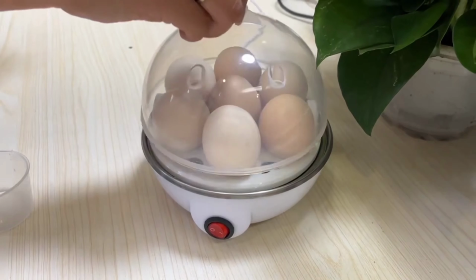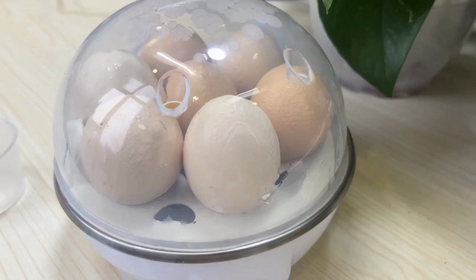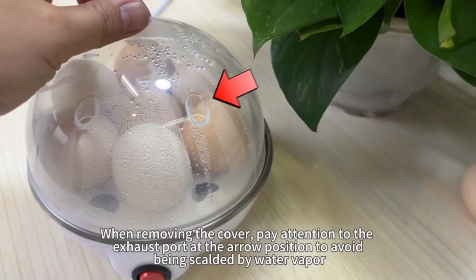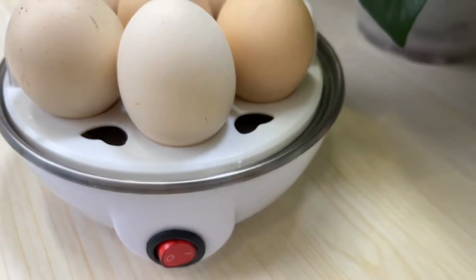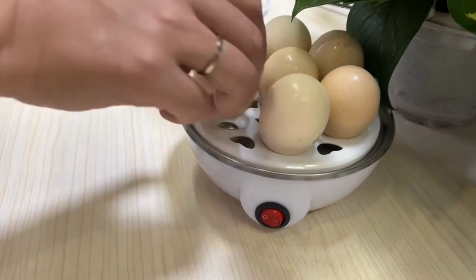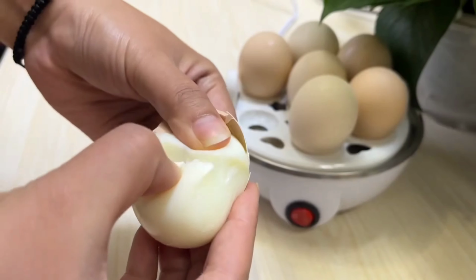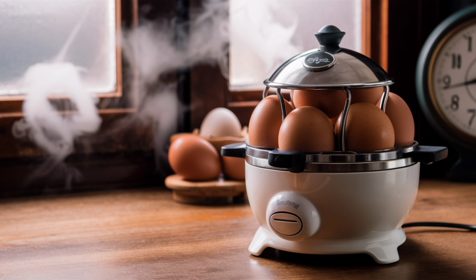Simply add water and eggs, and let the machine do the rest with its convenient automatic power-off feature. Not only is it efficient, but it's also versatile. You can prepare a variety of breakfast dishes quickly and easily. With a rated power of 350W and available in both US 110V and EU 220V, this egg cooker is designed to meet your needs. Plus, it comes with plug recommendations for various countries, ensuring you can use it wherever you are.